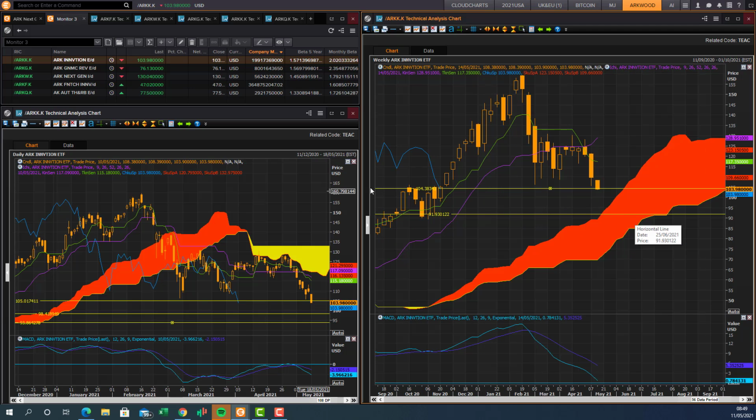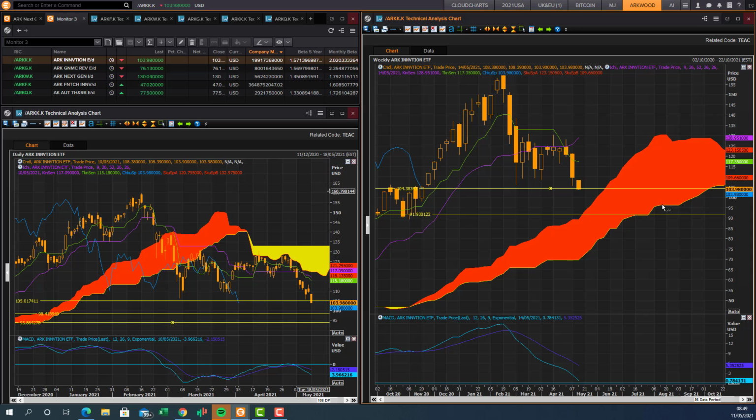There's a support zone here, this 104 to 91, this cluster of support, so the ETF can rebound within this range. That coincides well with the front end cloud chart support levels, that level there at 96, and the bottom here at 91.3, 92 basically. So on the weekly, we're looking at support to come back in at the top end of the cloud or the bottom end of the cloud. These are the downside support ranges on ARKK, the ARK Innovation Fund.